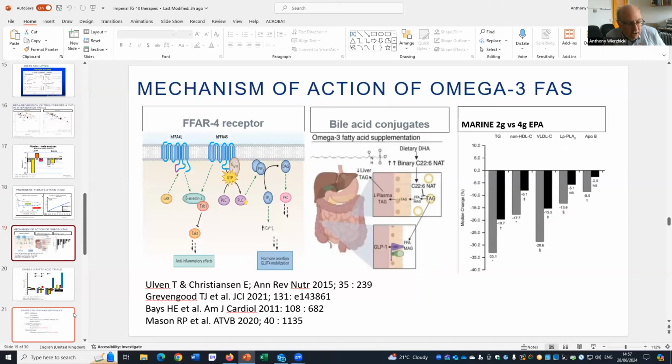in the enterocytes in the gut. There are specific receptors for omega-3s. It's known as the FFAR4 receptor, and that's related to both anti-inflammatory effects and also to insulin sensitization through the GLUT4 glucose transporter, and also affects bile acid conjugates.